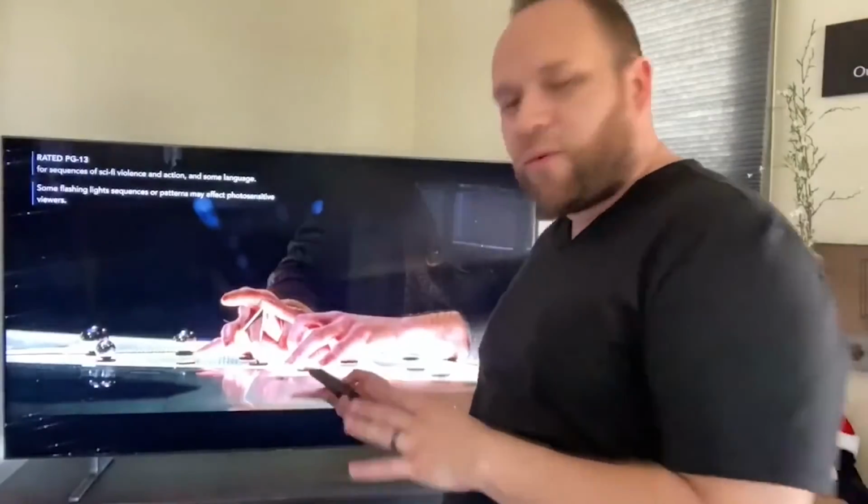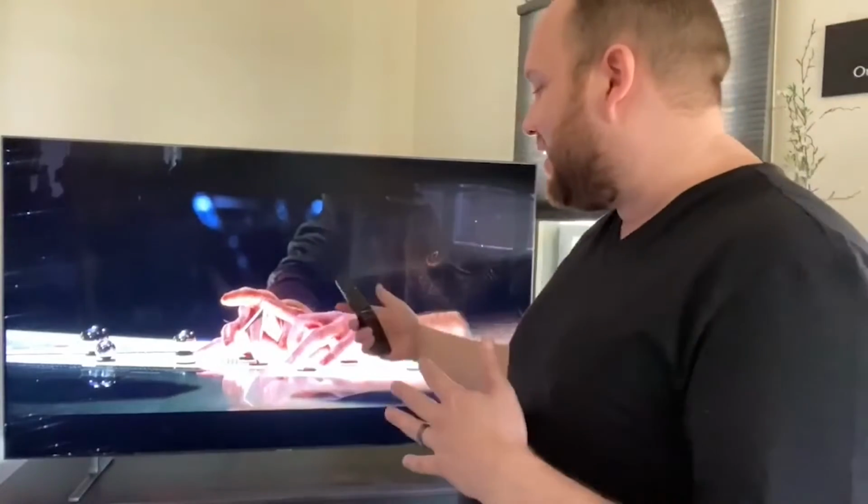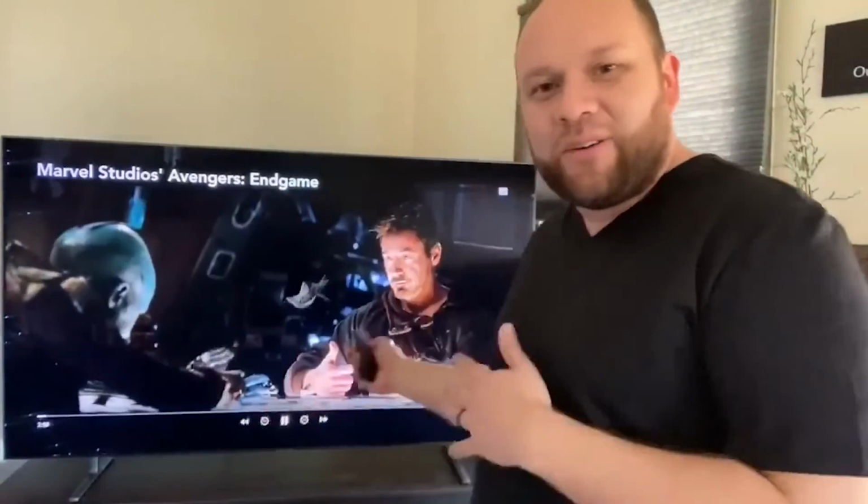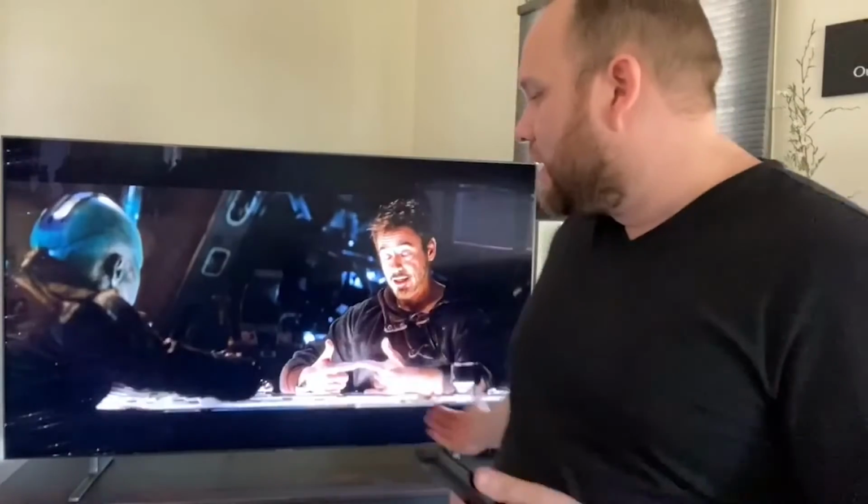All right, so for example, right here, this is Endgame. I wish you guys could really see the clarity of this screen here. It's kind of hard to tell from recording on it like this, but it's got excellent quality. And the sound is pretty good for just being the built-in speakers on a TV. I know a lot of people will get sound bars to put at the bottom of their TV or mount them. It has pretty good sound for just being the standalone speakers that are built in.